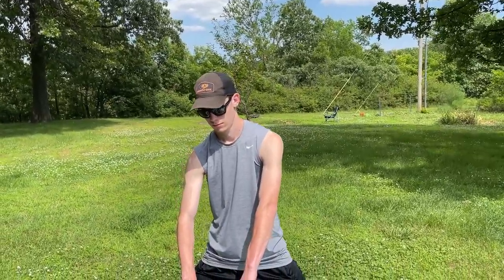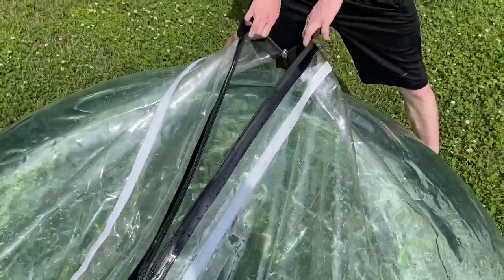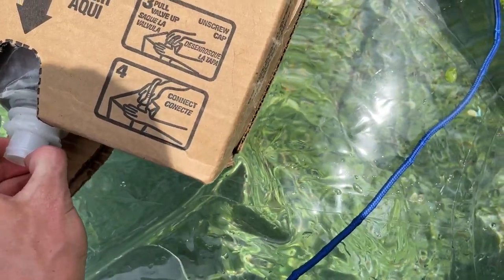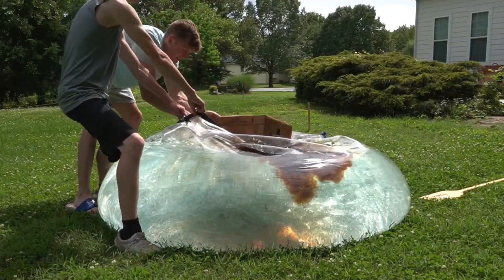Quick update. My brother's sitting here struggling to hold this open. And I'm not sure how these soda things work. You gotta get the soda out of here and you gotta get it in the water. Connector. I don't got a connector, but I got a knife. So I just cut a hole in the soda and tried to dump it in, but it was really heavy and we struggled massively.